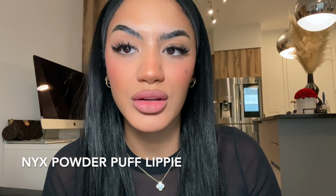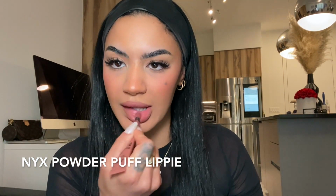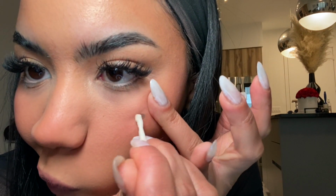So this is the NYX Powder Puff Lippie in Cool Intentions. I've talked about this literally since I started my YouTube channel. It's the best. And you see how it makes your lips look powdery and plump, and it's not dramatic. So I just took the makeup off my beauty mark because she needs her shine, baby. Okay, looking good, looking good.